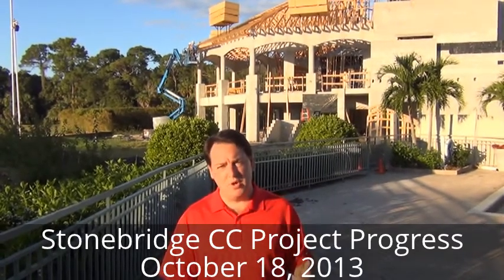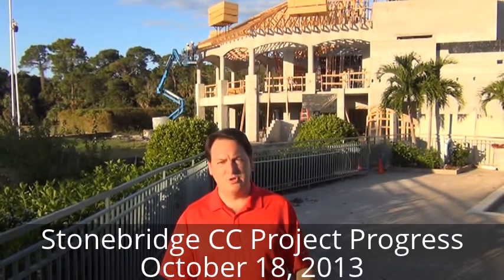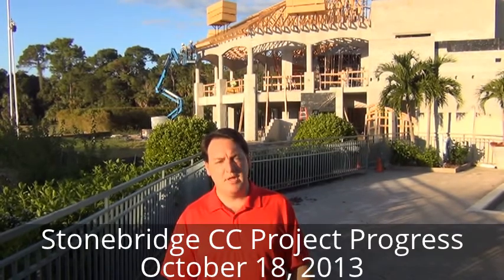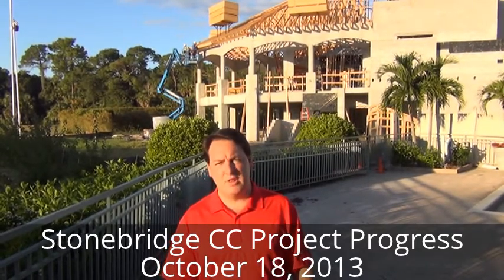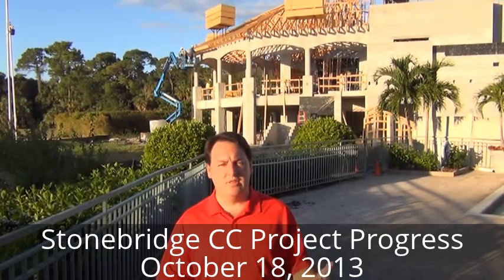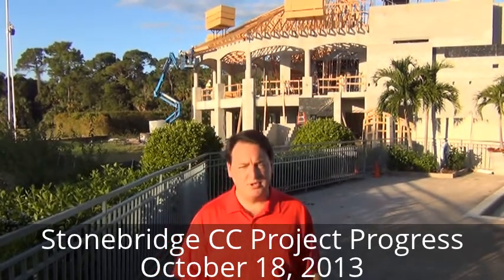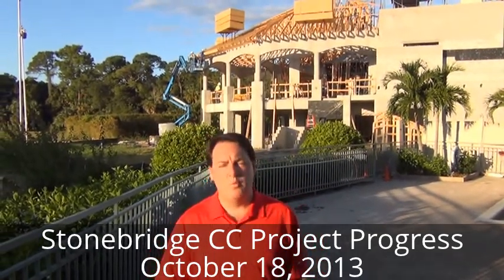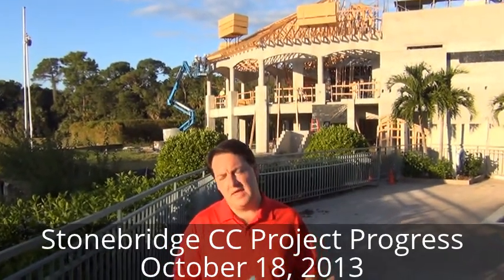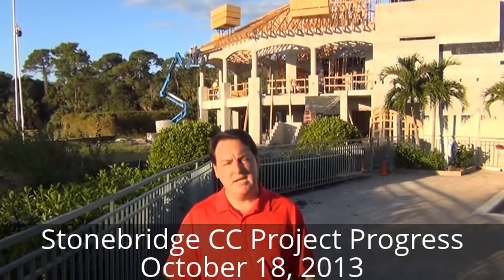Likewise, there's a lot of work going on inside the building. The electrical, plumbing, HVAC, all that work continues to take place. Framing inside is well on its way. All of the rough-ins for the electrical work and the low voltage is all going into place. The walls have gone into place over the administration office. So we're going to take a look at that inside the club here in just a minute and show you what's going on there.